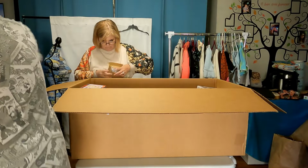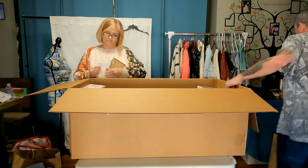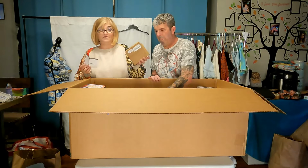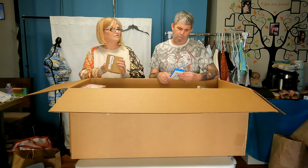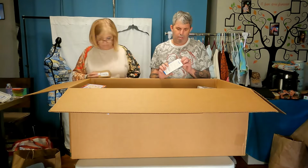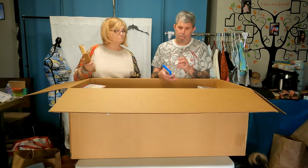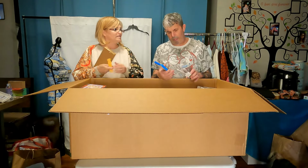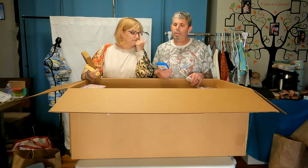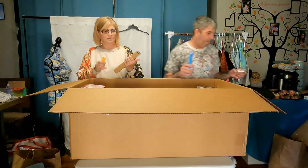Hi, buddy. Self-adhesive hooks. That's what we have here. What in the world is this? I don't know. I didn't open it. What in the Sam Hill? Oh, I think that's an adapter charger thingy. One end is USB-A and the other one says SDTF. I don't know.